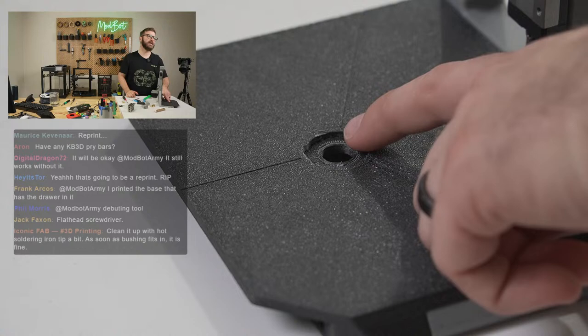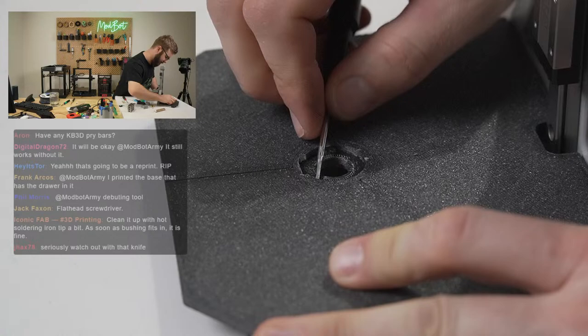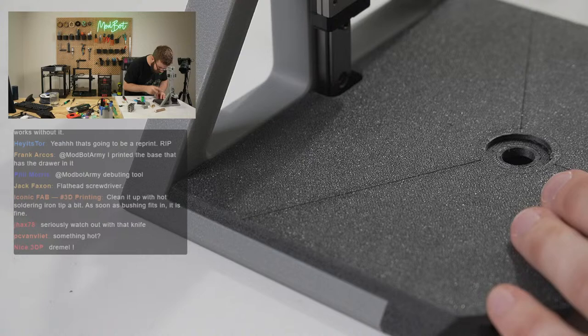Deburring tool won't work for this because you need to remove this area. I don't think a deburring tool would work that well. Flathead could work. Flathead might work. Let's see if I can get a little side to side action here. It was part of my concern, and I saw it in advance. I almost thought to try to pop it off before stream just to verify, but I was like, no, let's just hope for the best.